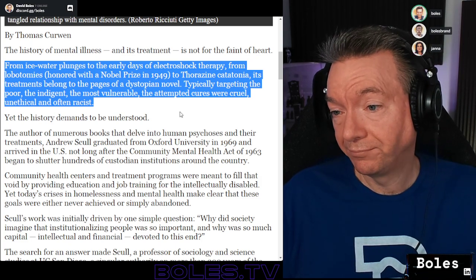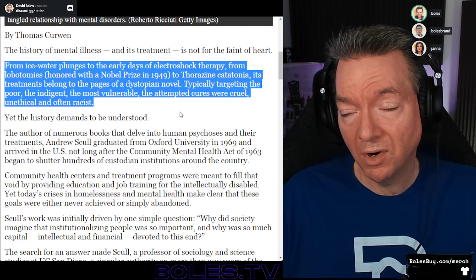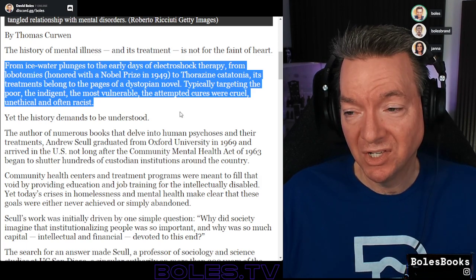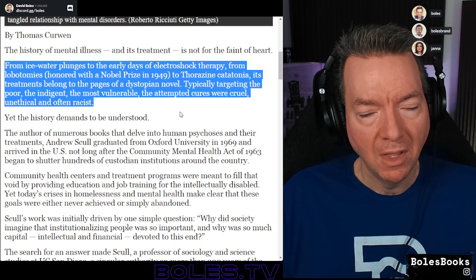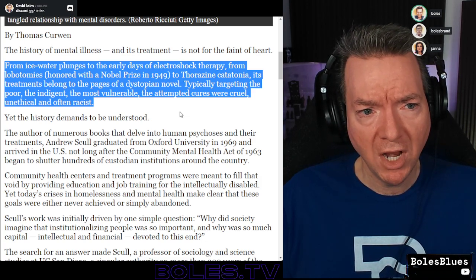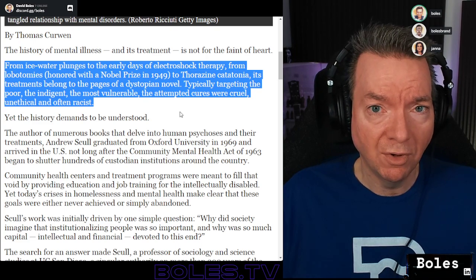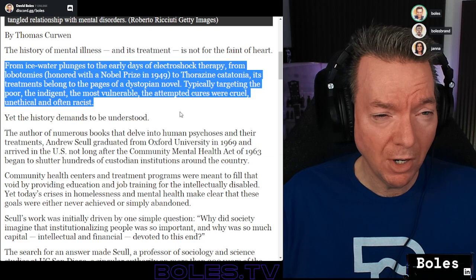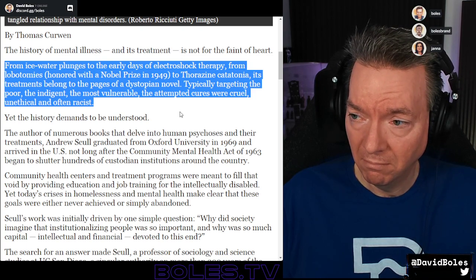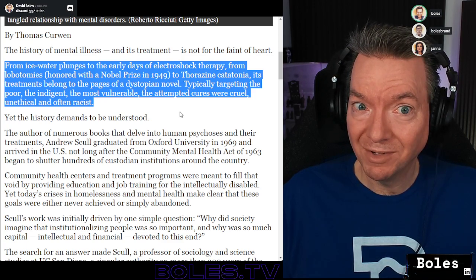Typically targeting the poor, the indigent, the most vulnerable, the attempted cures were cruel and unethical and often racist. And you remember Rose Kennedy? Her father thought she was promiscuous and didn't want her having any babies out of wedlock because that would cut into his fortune. So he had her lobotomized to erase her sexuality, her need for and want of having sex, and it backfired. It made her, as they say, I guess, into a vegetable. Functional vegetable, maybe, very low function. And it became the shame of the family, and every member of that family loved Sister Rose and visited her and took care of her after she was lobotomized by her father.